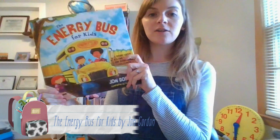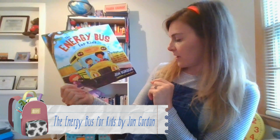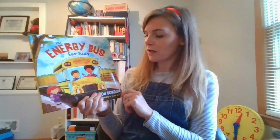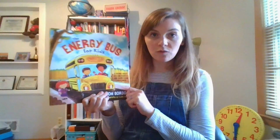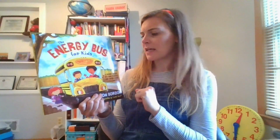Now, this book, The Energy Bus for Kids by John Gordon, illustrated by Corey Scott. I'm very excited to try this year. I had never read this book before, but I did see the adult version, which I have too. I guess I can go grab that.